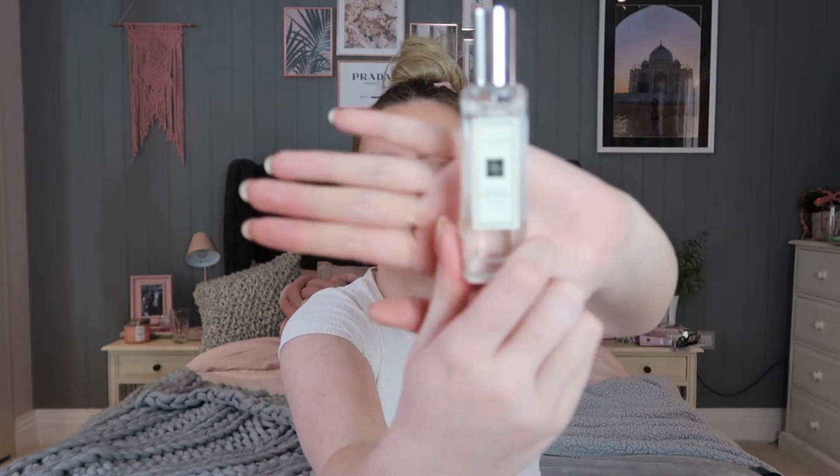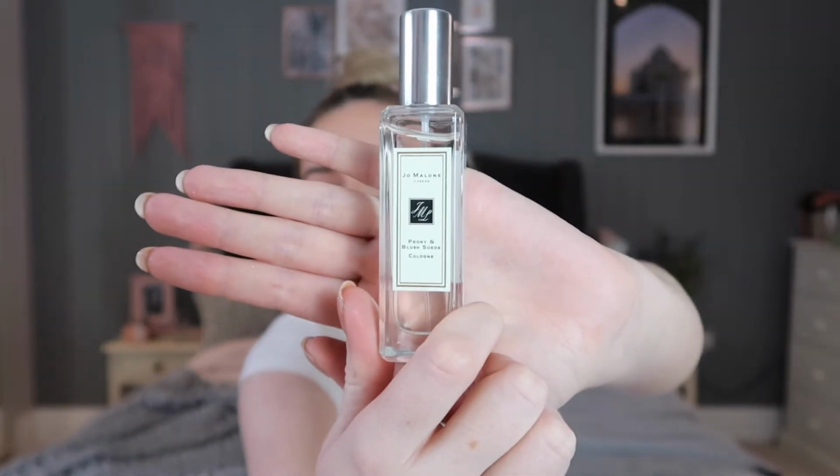And then what I also love is Jo Malone. So I have the Honeysuckle and Davana scent, and I have the Peony and Blush Suede. Peony and Blush Suede's a lovely, lovely smell. I'm sure you can go on the Jo Malone website and it'll explain the scents much better than I will, but yeah, this smells like peonies, basically.